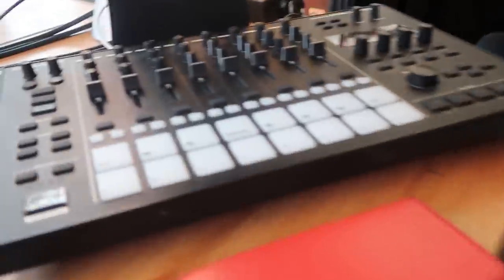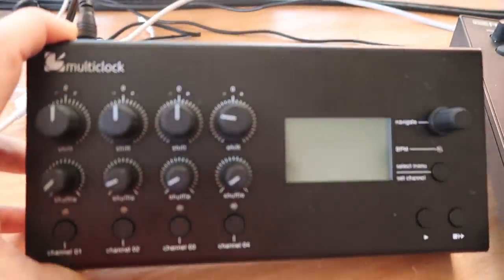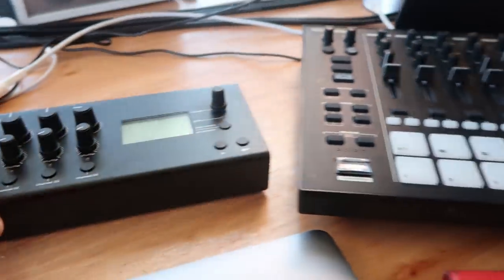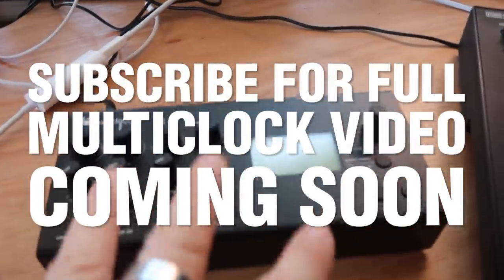So how do I do it? I have this multi-clock, yeah? The multi-clock basically allows me to take a signal, like a clock, and then distribute it to my old gear, as well as the new gear. It's great, you should check that out, the multi-clock.